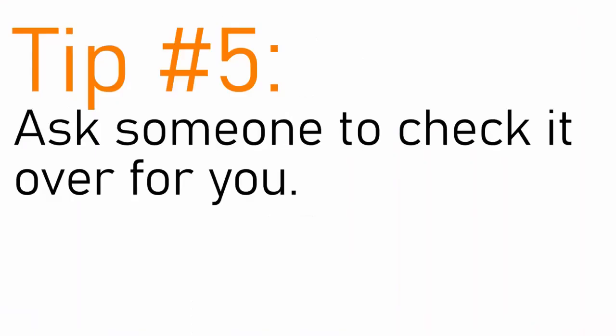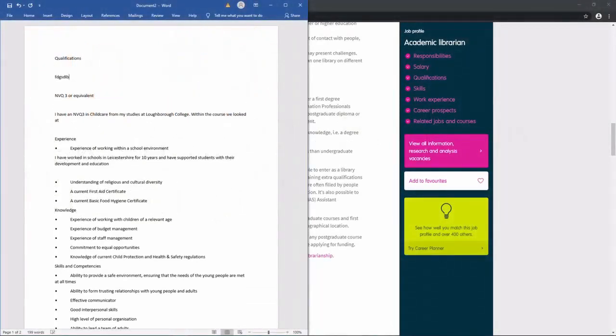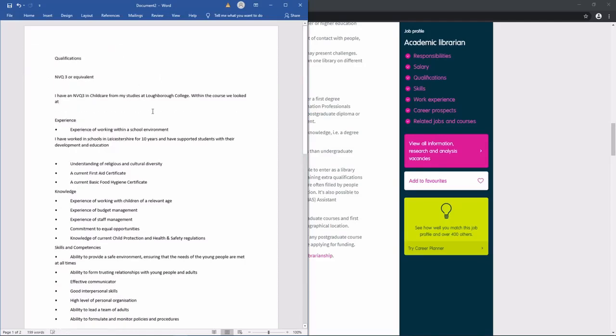Assuming we've written the entirety of the application ready to send off, my fifth and final point would be just to ask someone to check it over for you. So Word is quite good. It will tell you if you've made a spelling mistake, it will underline it, and you can check those kind of things. It's relatively good with grammar these days as well, if you've done a little grammar error.